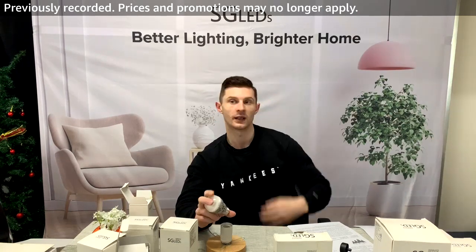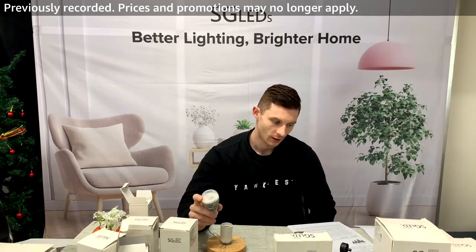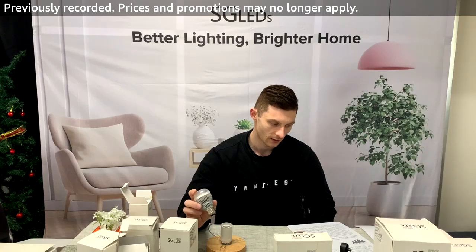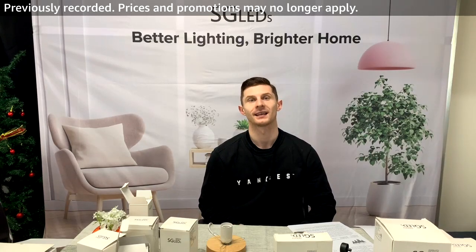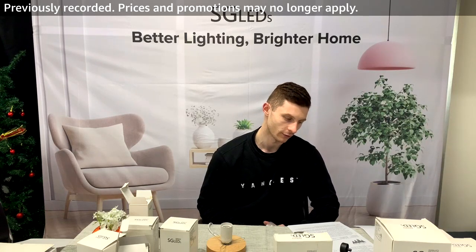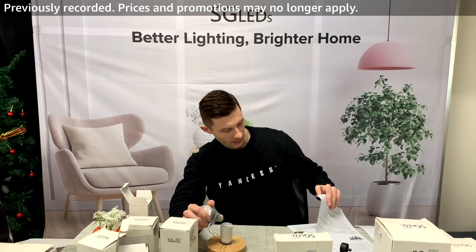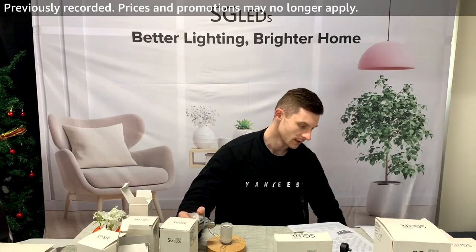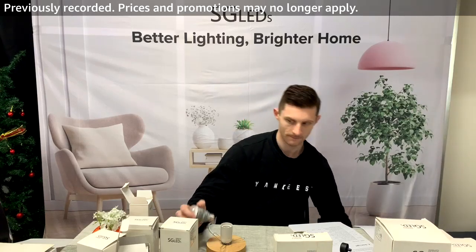If you're looking for fully enclosed rated bulbs, these are the way to go, as they're effective, they're bright, they come in 2 different color temperatures, so 5000K or 3000K can cover and fill all of the interior of your home. So now we've covered the enclosed fixture rated bulbs. We can just move on to our next category.